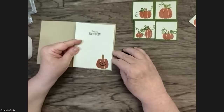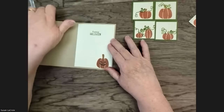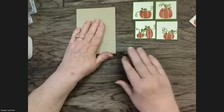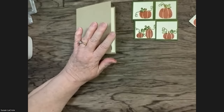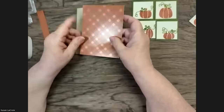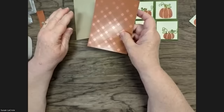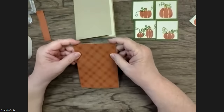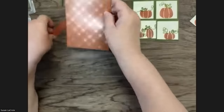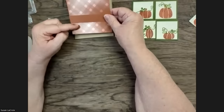Put this guy in here like so. All right. Now we're going to work on our front. So we're going to start with our tartan paper. And I should point out that I had a ruler here. I'm not sure what happened to it. We want to put this on here about 1 1/4 inches.